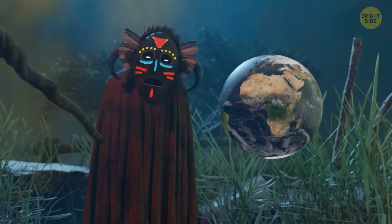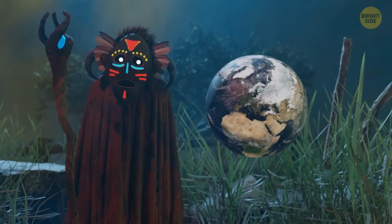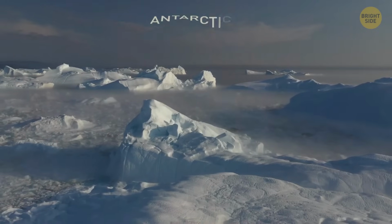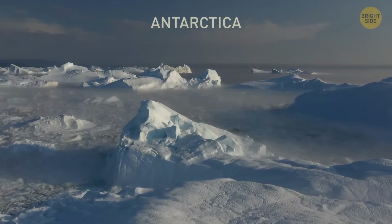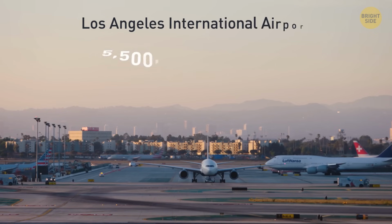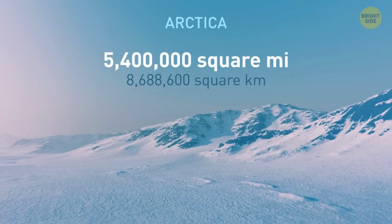Now I say hot desert since the biggest deserted landscapes are actually the cold ones, located in Antarctica and the Arctic. Icy Antarctica's frozen desert is more or less the size of 1 million LAXs. Yep, the Los Angeles International Airport. The Arctic desert is just a bit smaller than that.